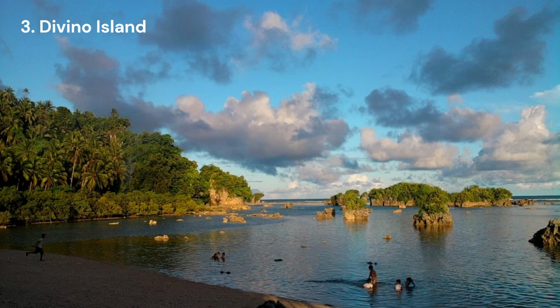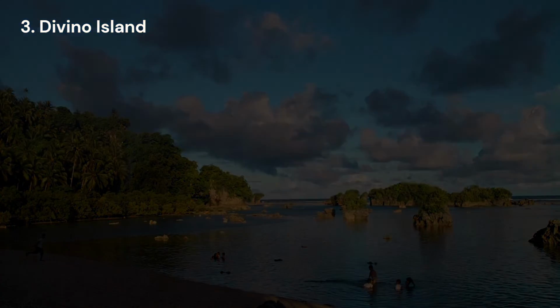Our next stop is Divinubo Island, located in the town of Borongan. Divinubo Island is known for its stunning rock formations and clear waters. Visitors can go kayaking, swimming, or simply enjoy the scenic view.